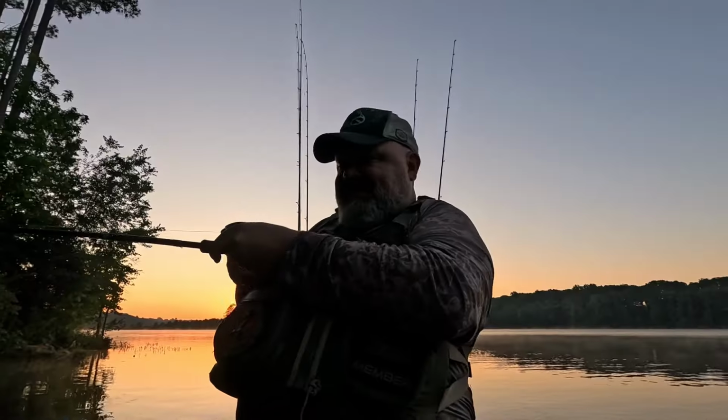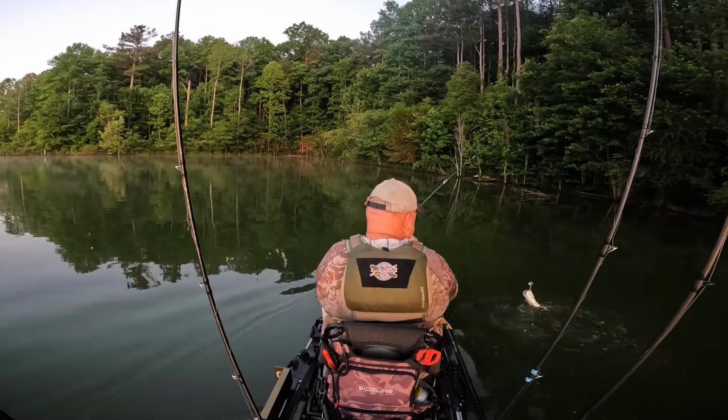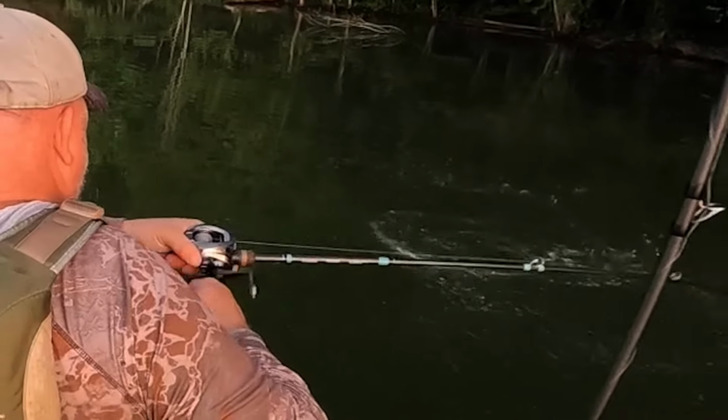Oh yeah, just like that. That's why fishing a buzzbait is freaking awesome. I was changing direction right at the boat, and that joker smashed it.